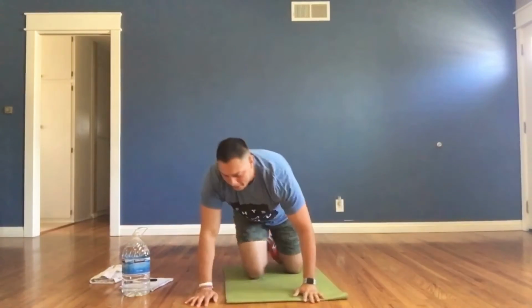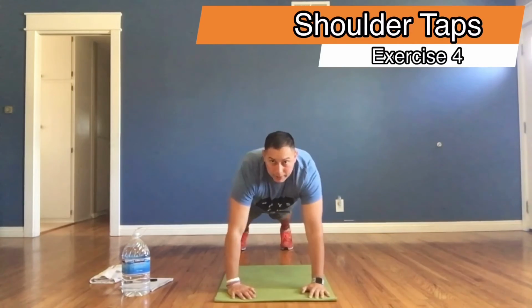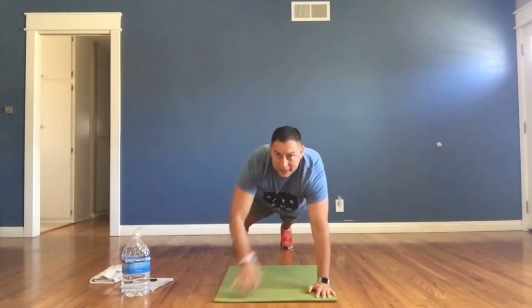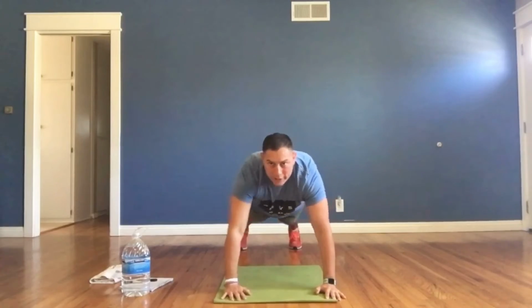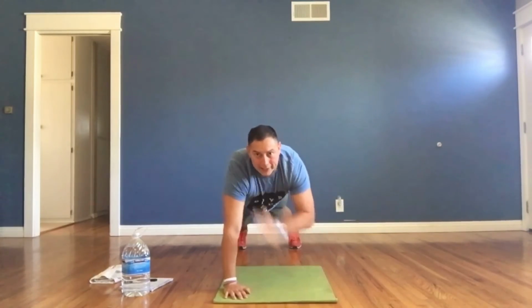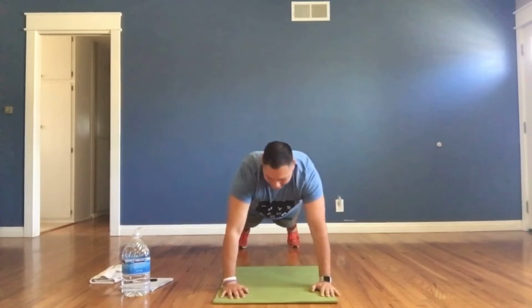Shoulder taps, push-up position. Get one hand, tap your shoulder, side to side, let's go. Hold your body up. Try to keep that back straight. I don't see any bottoms in the air. Do your best, let's go. Shoulder taps. Shoulder taps, let's go. Please stop real quick, that's okay. Jump right back in, my friends. Everything you got, let's go. 5 minutes. You guys can do it, I promise you.